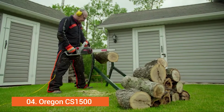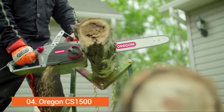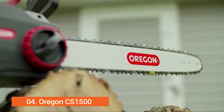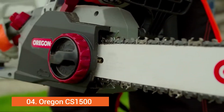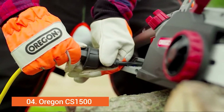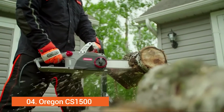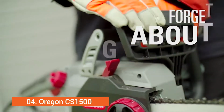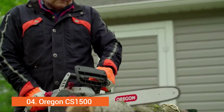Perfect for cutting firewood, this low-noise saw is silent between cuts. Enjoy the solid construction of this heavy-duty chainsaw, featuring an automatic chain oiler and toolless chain tensioning system. Offering the ultimate in corded convenience, the CS1500 is built for long jobs that need uncompromised power and precision. Forget about gasoline. This saw starts instantly with no pull cords, warm-up, or gas mixing.